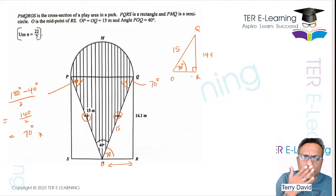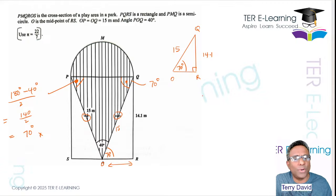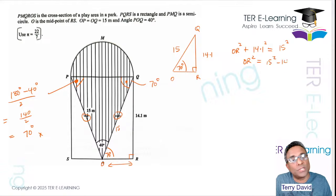Now the thing is, we want OR. So OR, we don't have to do anything fancy actually. We can just use Pythagoras' theorem because this angle here is a 90. So we can say that OR squared plus 14.1 squared is equal to 15 squared. So therefore OR squared is equal to 15 squared minus 14.1 squared. So OR is equal to the square root of all of this.